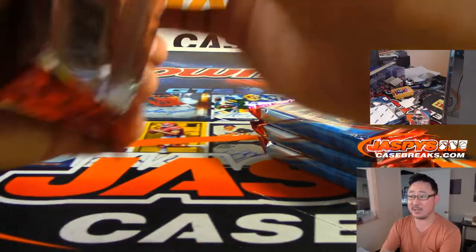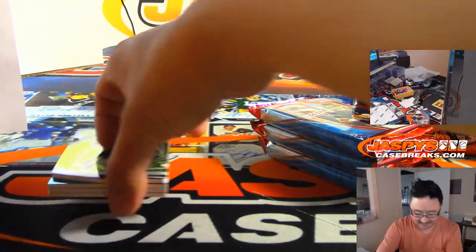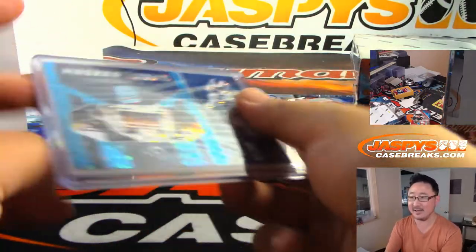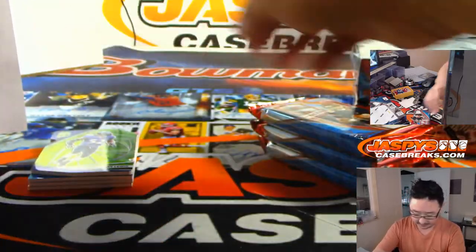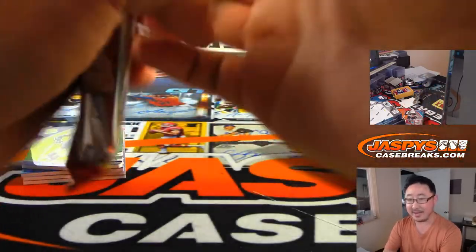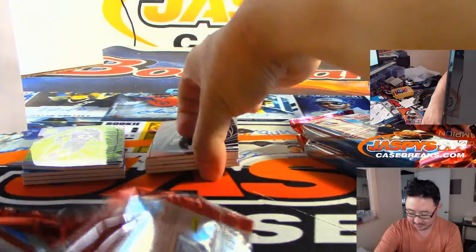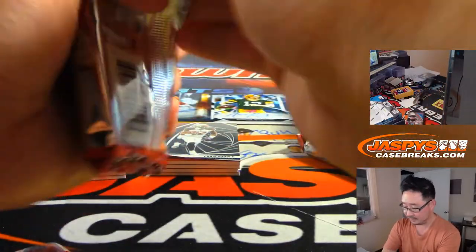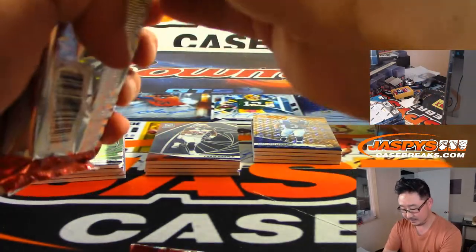Tim says, I would love Masked Marvels, but they would kill it if they were 3D. Like their face was inside the helmet. Or 3D the whole thing. Maybe make it a lenticular so it moves a little bit. Maybe get a partnership with Marvel and make them superheroes.